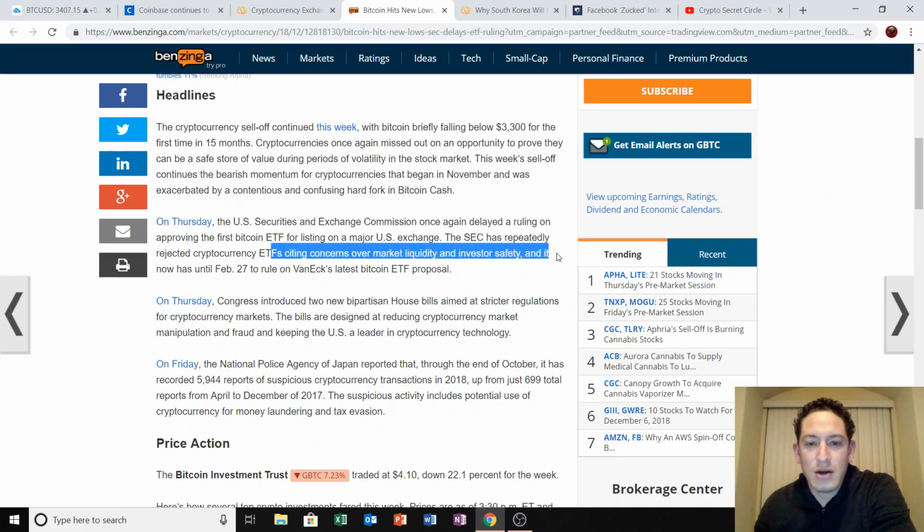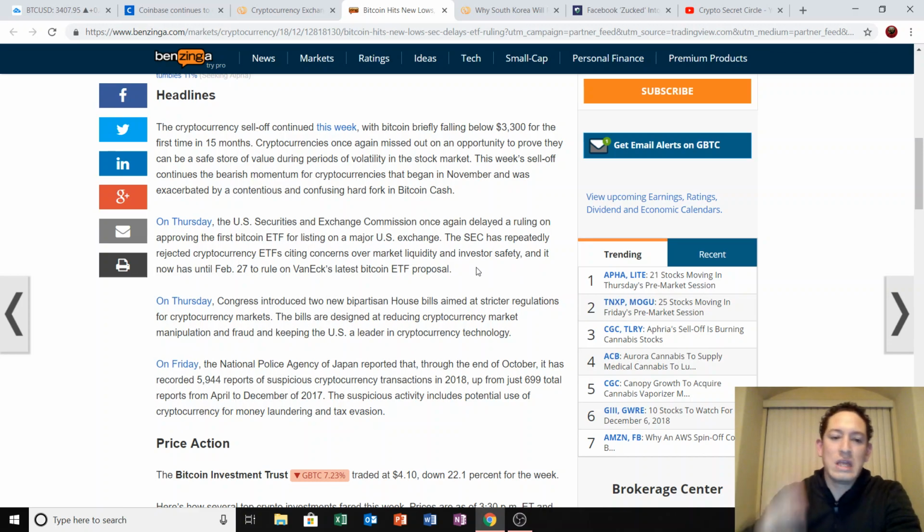Guys, this piece right here is BS. ETF citing concerns over market liquidity and investor safety. Guys, if they really cared about safety of the investor and the market liquidity, the market cap, essentially, they would go ahead and let the ETFs go through, because it would bring a lot of money into the space. The market cap would grow, and when you have a larger market cap, it's harder to manipulate it.